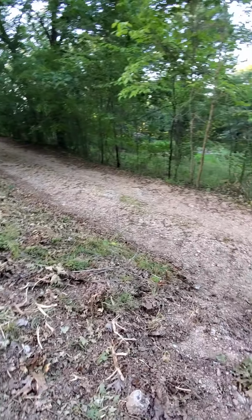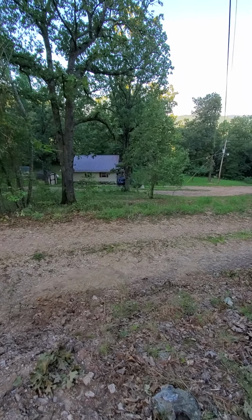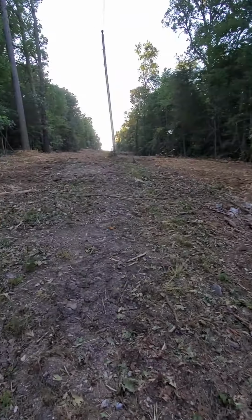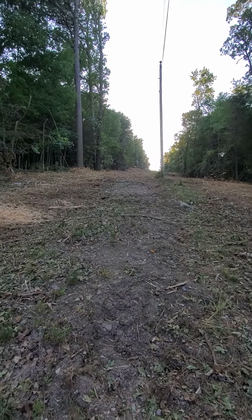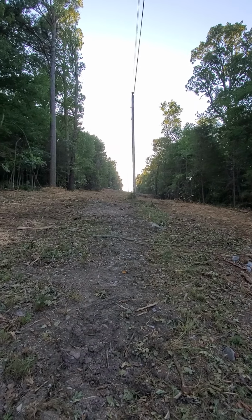It's the road to my neighbor's house, and that's my property down there. So, the kitchen window looks directly up this hill. Right now it's just an ugly scar. So, I will do something. We'll see.